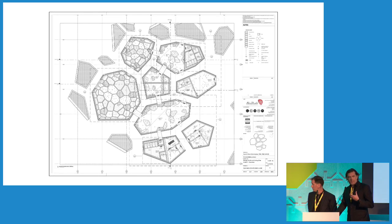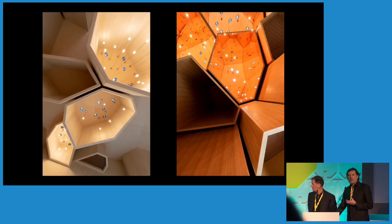This is a suspended ceiling plan showing all of the skylights. It's almost like an inverted landscape hanging down like stalactites. We have two types, one in concrete and one in the prayer halls in wood, but they all have suspended light bulbs and actual skylights. It resembles, of course, the night sky.